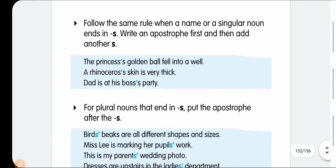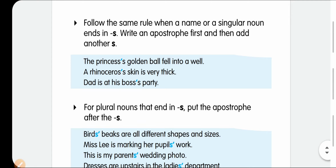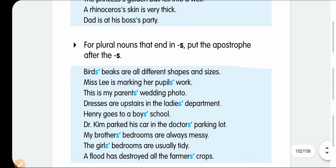And a few more cases you can see here when there is a singular noun with s. For example, the princess's golden ball fell into a well. A rhinoceros's skin is very thick. Dad is at his boss's party. And for plurals, the s with apostrophe is used a little bit differently.